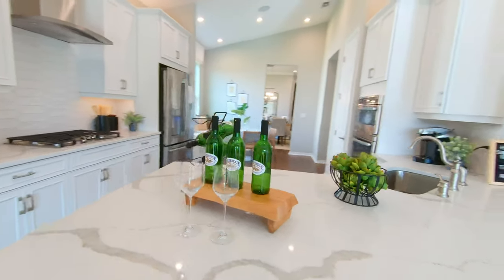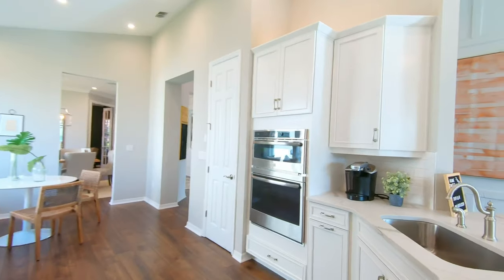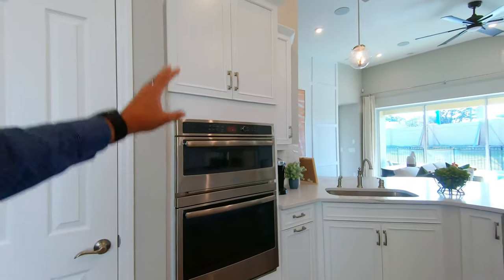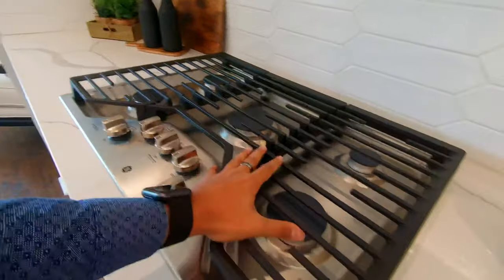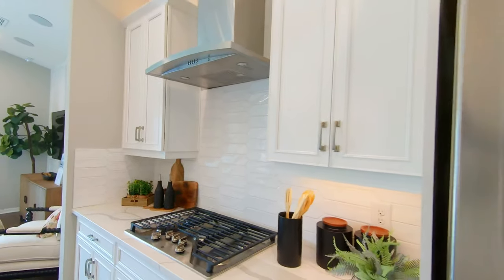Now in this neighborhood, you do get granite countertops as standard, and you do get 42-inch cabinets. However, it is not this color, and that is actually quartz countertops. This is an upgrade. The gourmet kitchen here, double oven, that is an upgrade as well. But one thing I do want to point out for a lot of you guys, this is a gas community. This is an upgrade for the gourmet kitchen that gives you the vented hood as well.